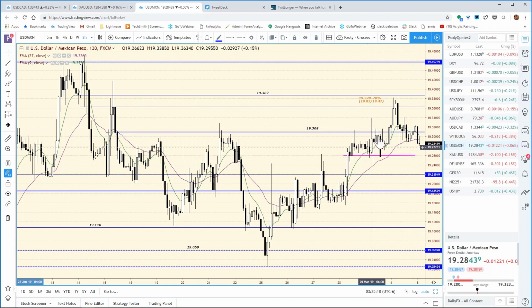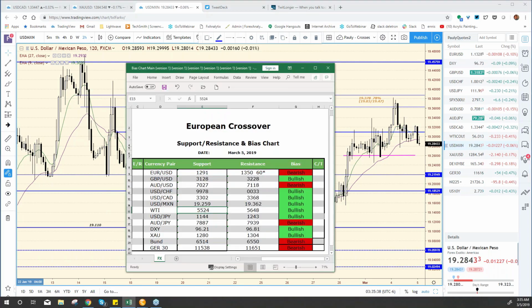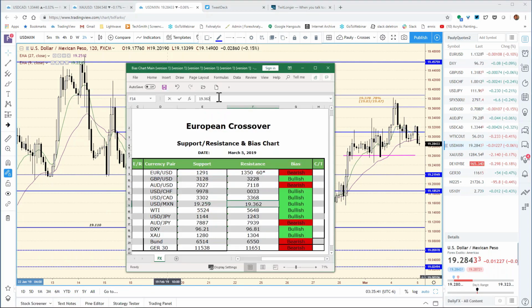Now, as far as resistance, it's going to be right there, 19.32.489, at least initially speaking. Call it right there, 19.32.5. Let's go and move into crude oil.